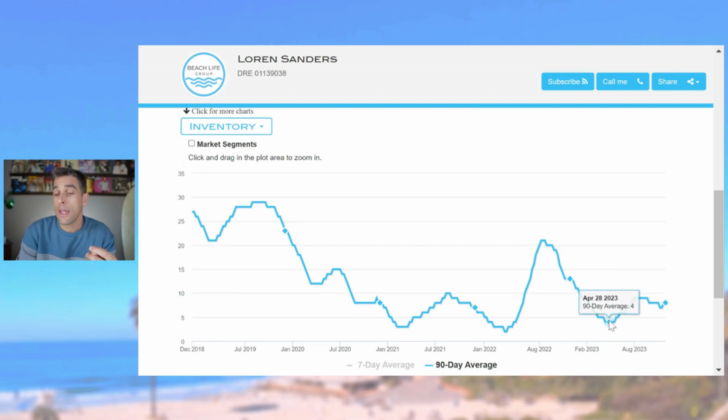So we did have that dip in May, and then since then we've just been kind of up, down, haven't seen much gain, and we have not seen much decline as well.